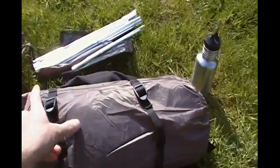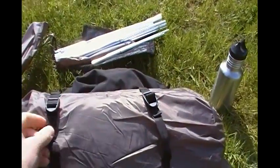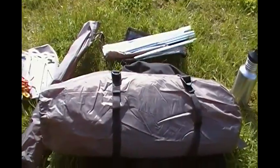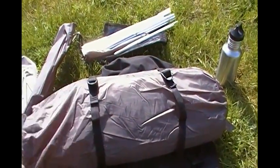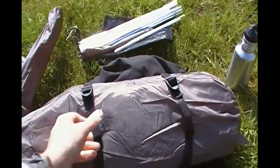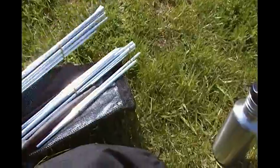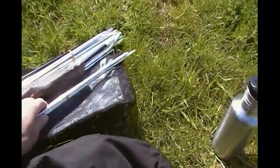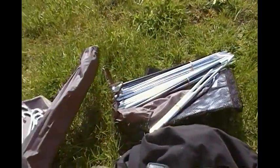So, all right, the tent comes in this bag. It's got some compression straps on it. It's probably actually overly sized for what the tent is, but that's cool. I guess you can stuff the footprint in there too. It's a freestanding tent, so it's an X-frame, 2 poles, 1 from each corner. It also has a cross brace, which I'll show you in a minute.